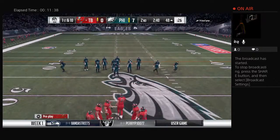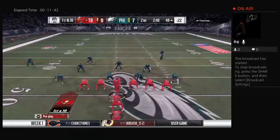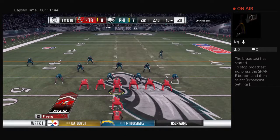And Tampa Bay trots out there now. And last drive, 3 and out. Still a goose egg on the scoreboard. How do they break that goose egg?